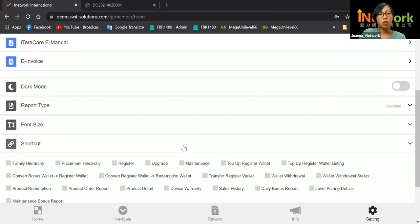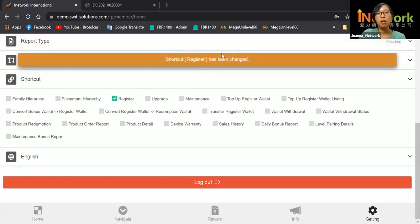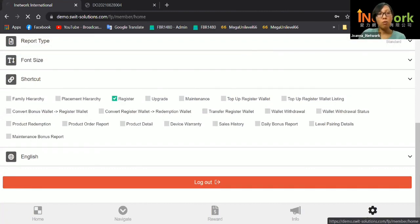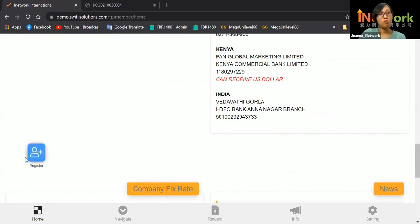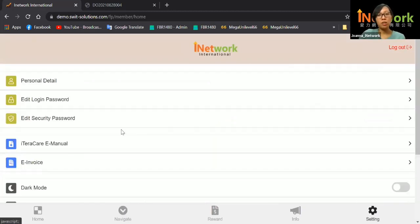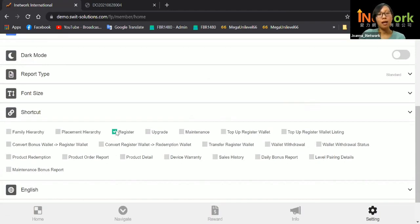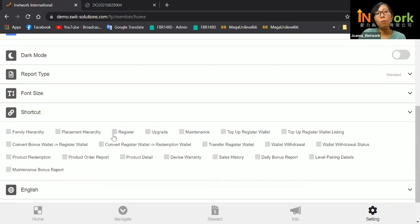The second last would be shortcut. Shortcuts is you create these shortcuts and these shortcuts will appear under your homepage. So let's say I want to have this register as my shortcut. I activate this register and it says shortcut register has been changed. And if I go back to my homepage, you can see further down here, there's a shortcut that appears, this register. So next time when I log in, I straight away click on this register and it will bring me to this registration page form. But if I wish to close it, I can always come back to setting, select shortcut, and then I untick this register and then the shortcut would be off from my homepage. It won't appear in my homepage anymore.